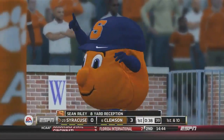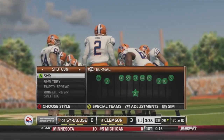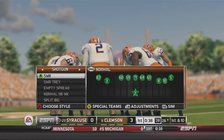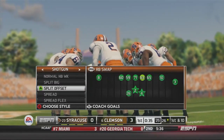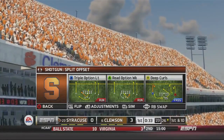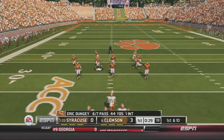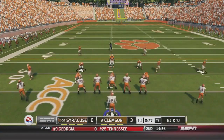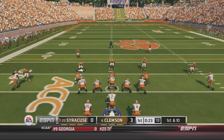This time Sean Riley comes over in the drag. He makes the catch for first down and gets more yards. The drag route is a money route in League One right now. It has been for a while because you get 3 yards, and 3 yards is a win, whether you're running the ball or passing the ball. If you can get 3 yards on every down, you're going to be successful.